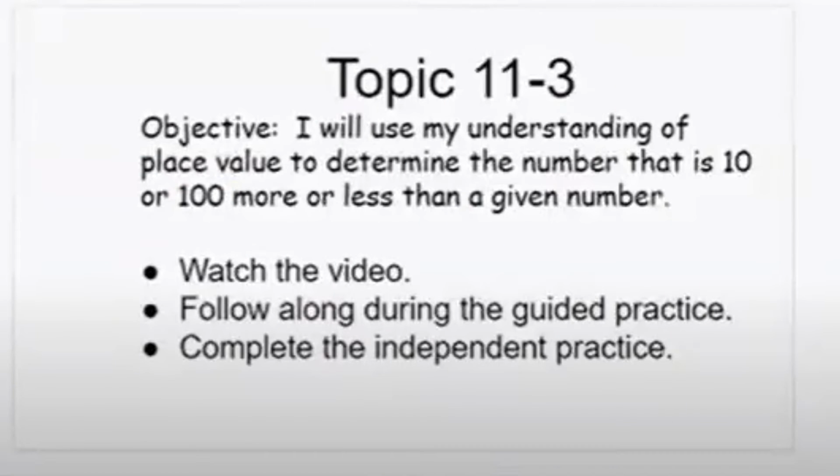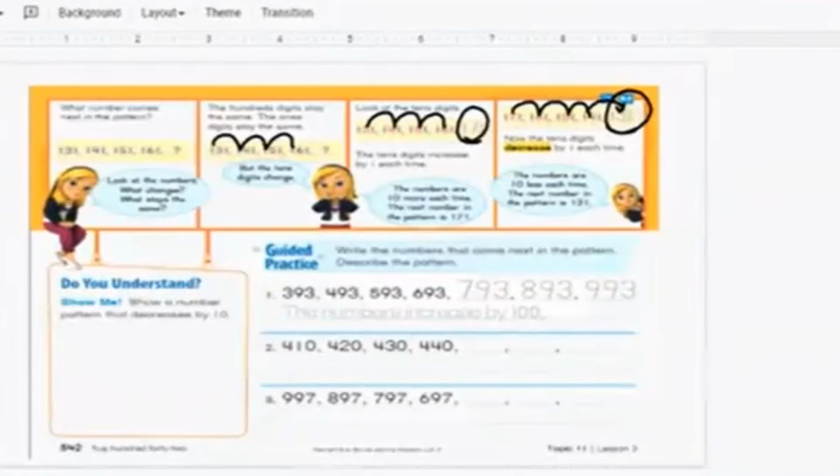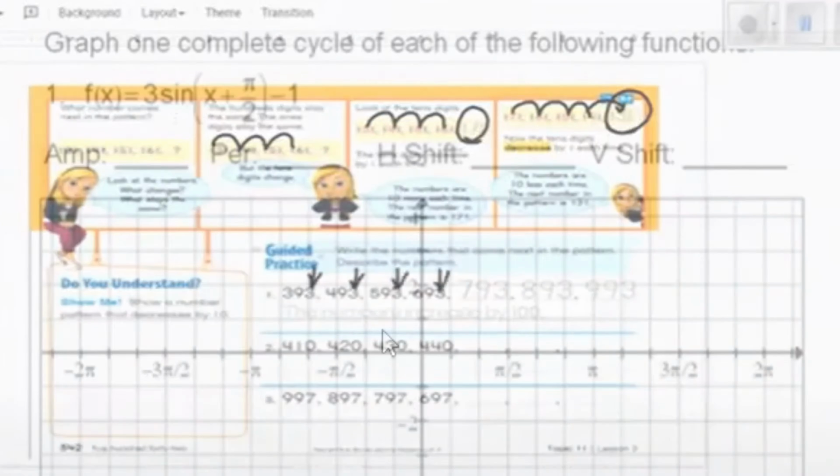This on topic 11-3. Our objective is, I will use my understanding of place value to determine the number that is 10 or 100 more or less than a given number. First, you're going to watch the video. You're going to follow along during the guided practice, and then you're going to complete the independent practice. Look at what stays the same. Well, if you start in the ones place, the ones stay the same. 3, 3, 3, 3 ones.